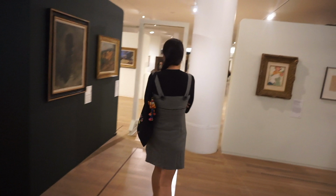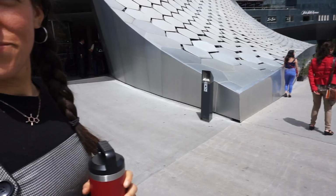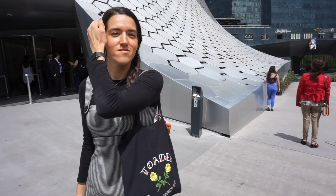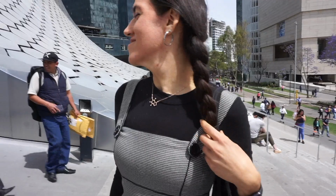We're over here, rocking Japanese denim. Oh man. So, we just went, oh my God, it makes me shake. Look at that, oh my gosh. That museum is huge. Five layers. That was fun. That was fun.